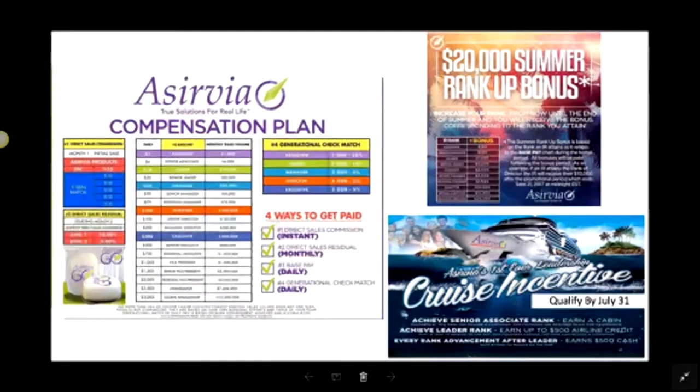This is the Asirvia Go Asirvia comp plan. It's incredibly simple. That's why these webinars are so short. It's because I can tell you how awesome the product is. I can tell you it's very cheap and affordable. And then I can show you how you can make money if you would like to do that. It's an optional program. You get paid in 4 ways, okay?